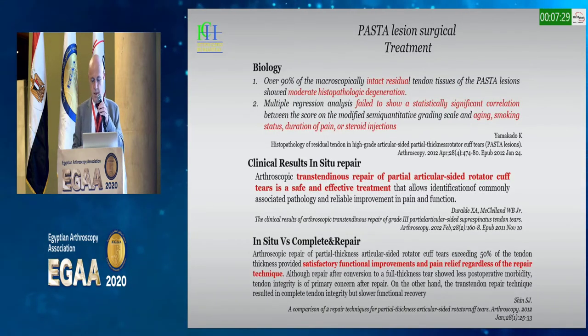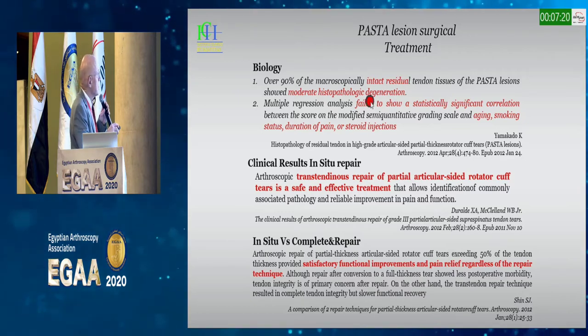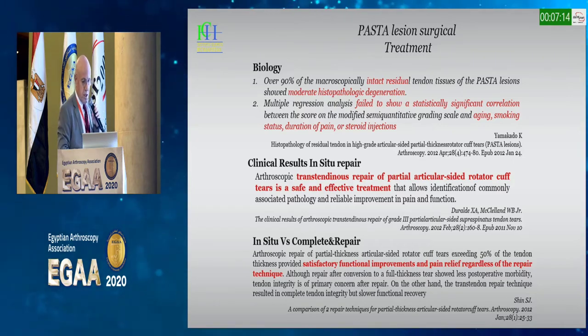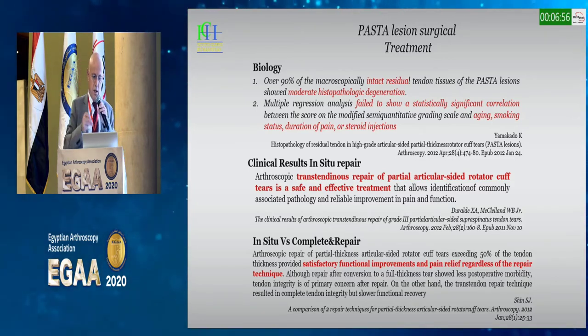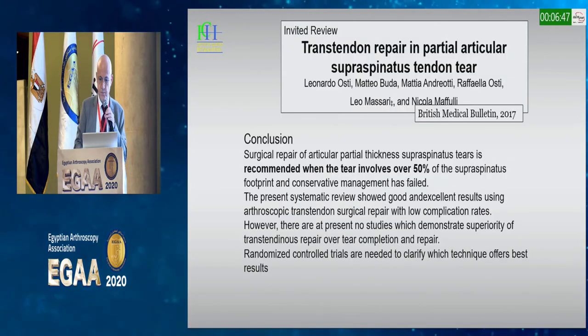But let's go to other papers. And again, I like biology very much because we are carpenters, and very little do we think about it. Biology, of course, when you treat the tendon there, you may have some fibrous tissue that we don't like. This is an American good guy, Xavier Duralde, who is comparing the clinical results and the in situ repair, and he said that it is safe and effective. And this is coming from Sheen here, who is reporting that you may get good results whatever you do, either taking down the tendon or making it in situ. However, it says that maybe it is less invasive if you do the in situ repair.